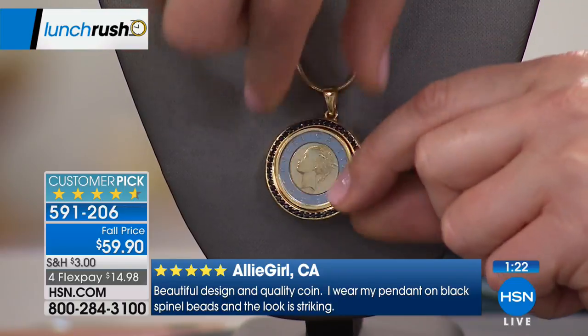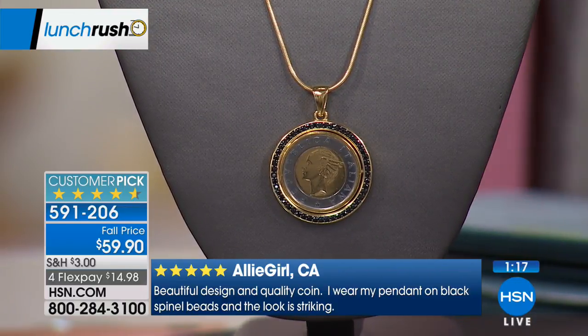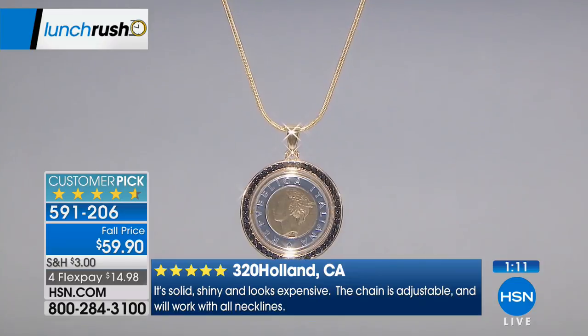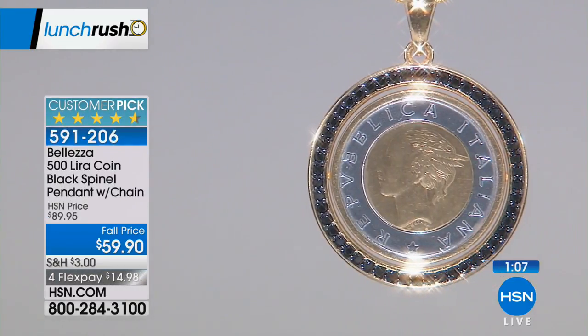Even if you're a fidgeter, someone who loves to play with their jewelry. I have sometimes nervous energy, especially when I'm flying. So little things, like I have a little cross bracelet that I just kind of fiddle with. Fabulous. If you're someone like that, this is perfect. You could just sit and spin it, and it just kind of takes you away.